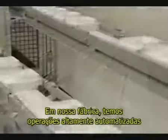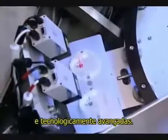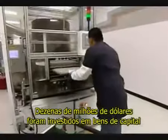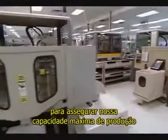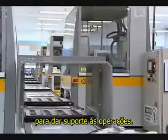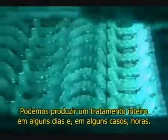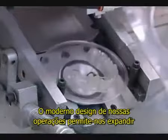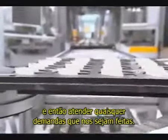In our facility, we have operations that are highly automated and technologically advanced. Tens of millions of dollars have been invested in capital assets to make sure that we're staying on top of the manufacturing capacity to support the operations. We can produce an entire treatment plan in days, and in some cases, hours. The modular design of our operations allows us to expand and then support any demands that are placed upon us.